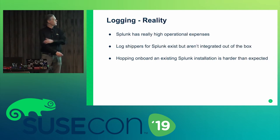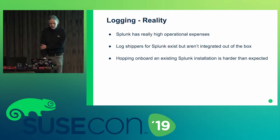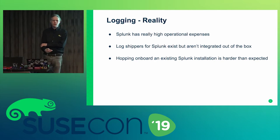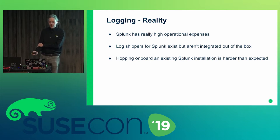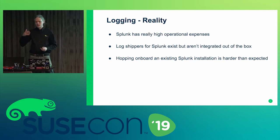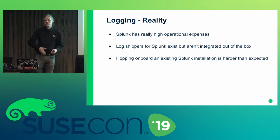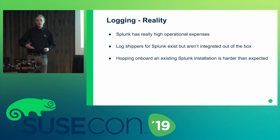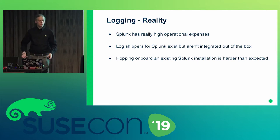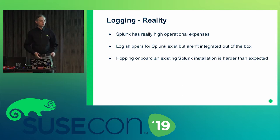The reality was, Splunk has really high operational expenses. There are log shippers for the various parts that we have logs that can ship to Splunk, but those aren't integrated out of the box. And also, hopping on board an existing Splunk installation in an enterprise setting isn't easy. Those setups are usually sized for some workload, and we were here with much bigger workloads and many more workloads, and we couldn't wait 3 months just to provision some new boxes on their Splunk setup.